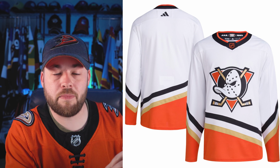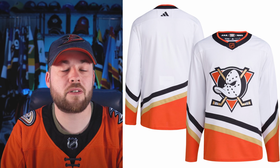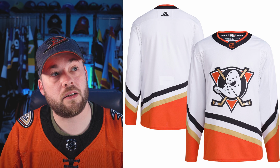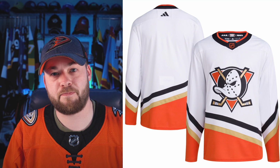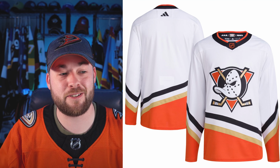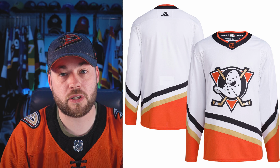I wish they had gone in maybe just a slightly different direction, maybe literally replicating the original jersey. And I know it's called reverse retro, but honestly, I just don't care. Are we on year 7 or 8 of Adidas? I don't even remember. Maybe year 7, but it's time. In 7 years, how have you not replicated the original Anaheim jerseys that literally everyone wants and everyone would buy? Even non-Anaheim fans, jersey collectors would scream over that. So I felt like it was maybe a little bit of a missed opportunity. But again, I understand there's the reverse aspect of that. So anyways, I'll move on. It's a nice jersey.